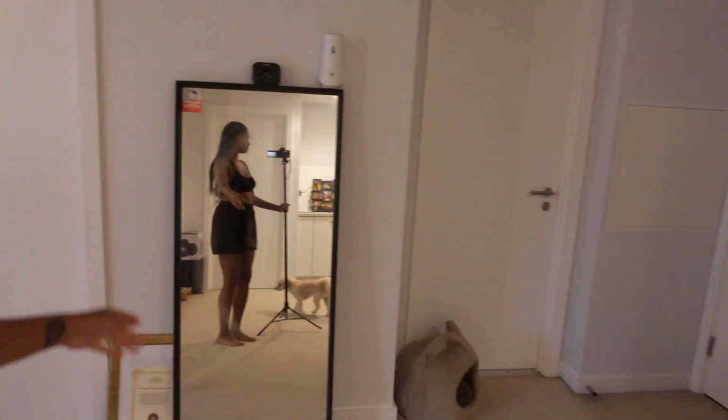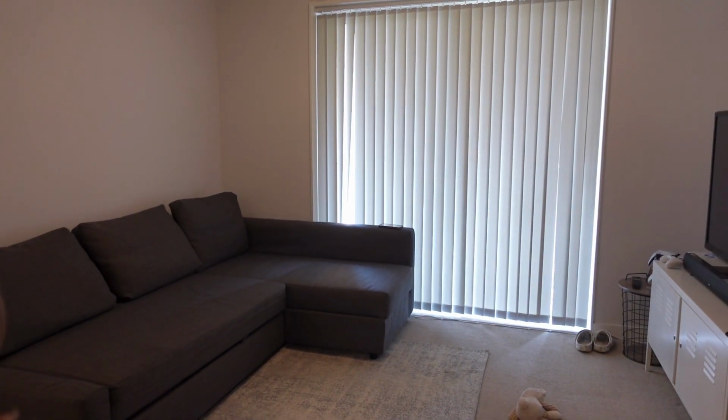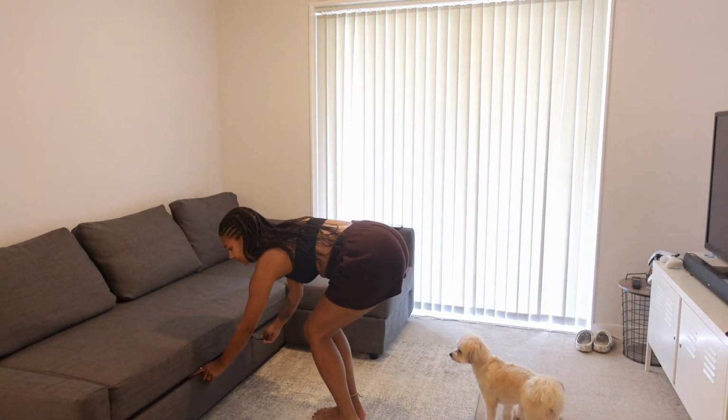So I've got a mirror here, a freshener on top, and then this is the living room. I want to show you the sofa situation because I'm really happy with it. I'm really glad that we have a sofa like this. Obviously this is the sofa, but then it pulls out like this. And now it's a double bed. It's a big size, it's great.